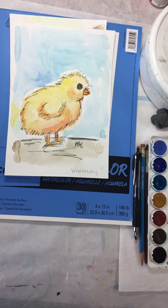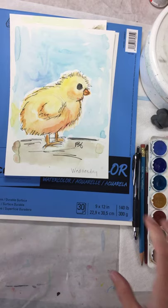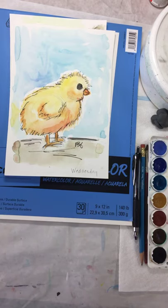We are working on our little baby chicks today. I'm so excited. I like baby chicks. They're one of my favorite things to paint. They're just so round and fluffy and cute.